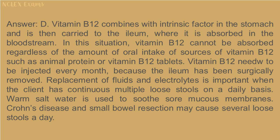Replacement of fluids and electrolytes is important when the client has continuous multiple loose stools on a daily basis. Warm salt water is used to soothe sore mucous membranes. Crohn's disease and small bowel resection may cause several loose stools a day.